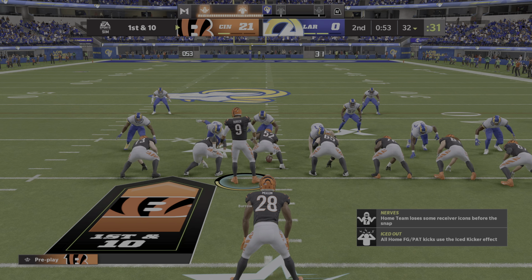To the air again, Burrow buying time to his left. That's going to be caught. And they will eventually get him down, but he's inside the 5 all the way to the 3. We got three, fellas. We got three. That one good for 21 yards. And that'll bring up a second and goal.